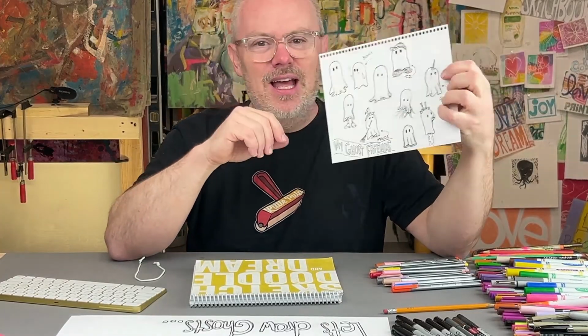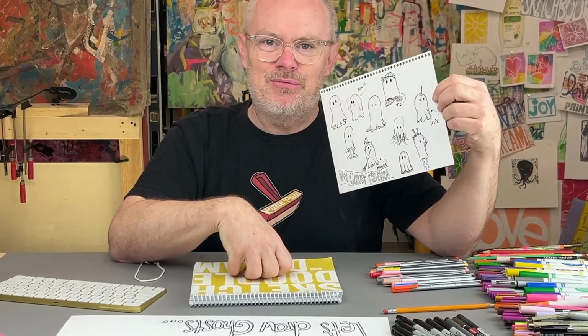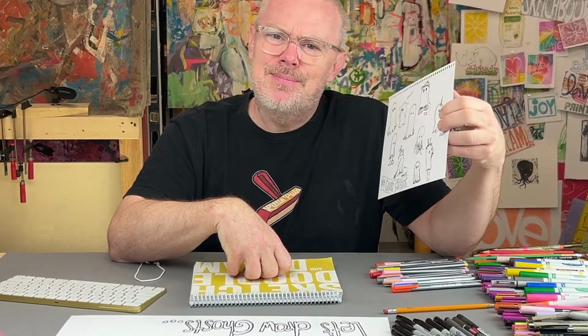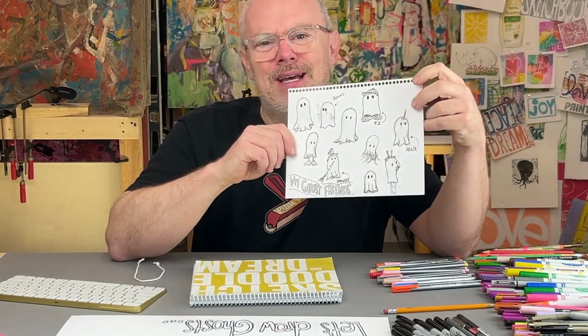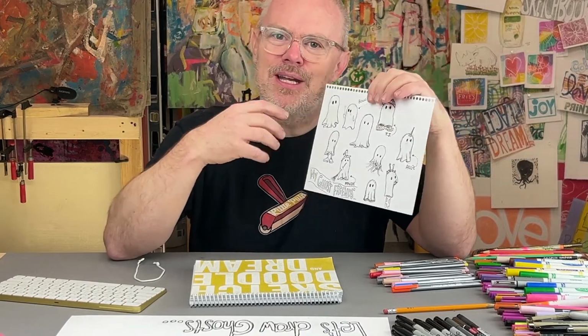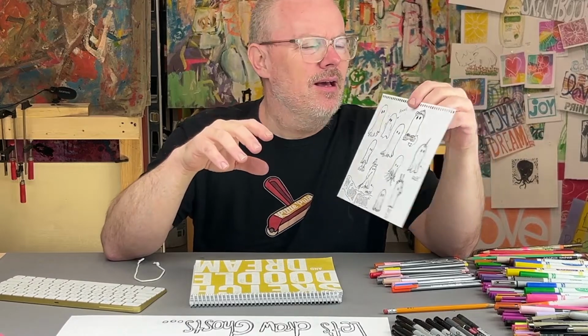This is my idea. I'm going to draw a bunch of ghosts in my sketchbook right now, and I would love it if you would draw some ghosts with me, because I think it'd be a lot of fun. And then we'll draw them together, and I'm going to name my ghosts. I like to do this every year around Halloween.